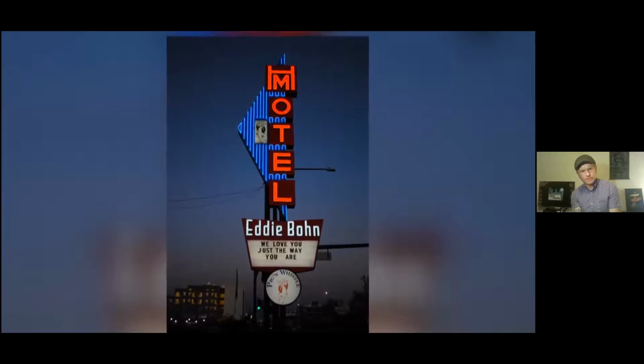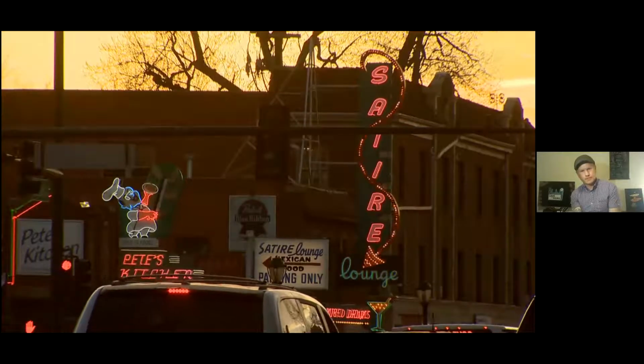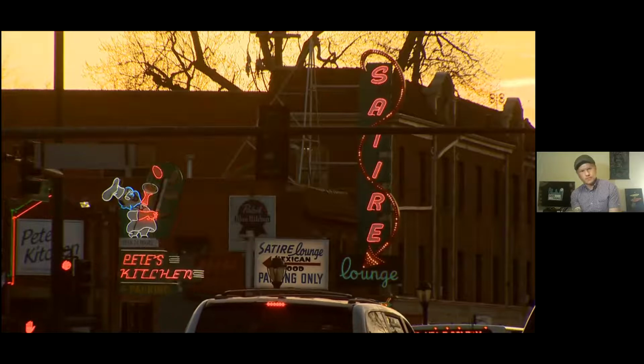So Glenn's family's been here in Colorado for like 100 years. Yeah. And my family's been in Colorado 130 years, so I think both of us have a great fondness for the history of Denver. And both of us are sign guys, so we have a specific fondness for the history of the signs of Denver.